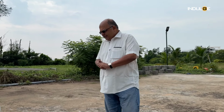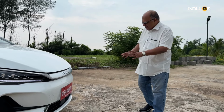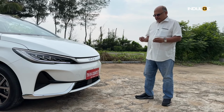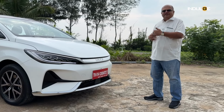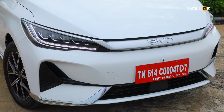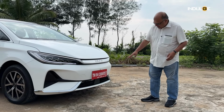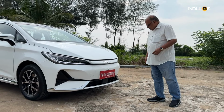So while looking at the front, a couple of things that immediately stand out. I like this chrome treatment, not too much of it, just the right amount. I mean, I like a little bit of bling, but sometimes some manufacturers overdo it. I think this is quite acceptable, if I may put it that way. I like the front spoiler also.